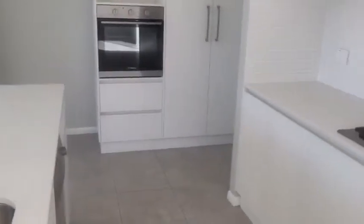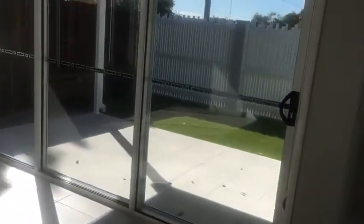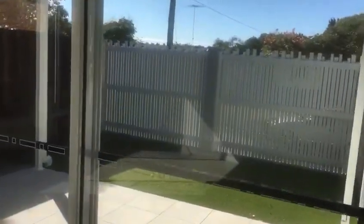I just love the northeast facing entertainment area as well, capturing that morning sun, that beautiful winter warmth that we all need now that the cooler weather has hit us.